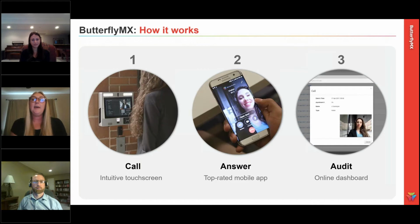And for the tenant, what's really nice for them is on their end, they're going to receive a video call. So they're actually going to be able to know who that is at the door asking for access to the building. And then, as mentioned earlier, the audit, the online dashboard. So here you'll be able to get that time and date stamped photo of that visitor when they came to the building.